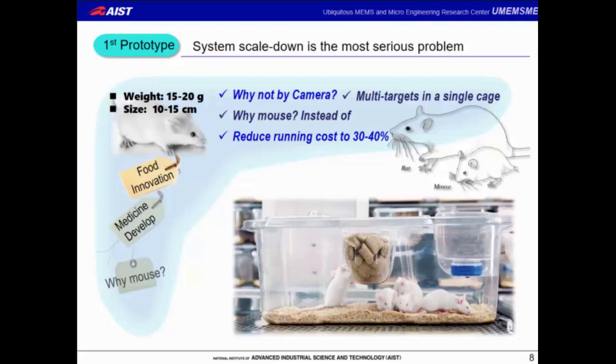Some of you may wonder why we choose the mouse. You may think the mouse is not such an important animal, but mice are frequently used mainly for medical purposes, drug industries, or food industries to do tests instead of using human beings. So many mice or so many rats are used for such tests. That is why we choose the mouse for the implantable device.